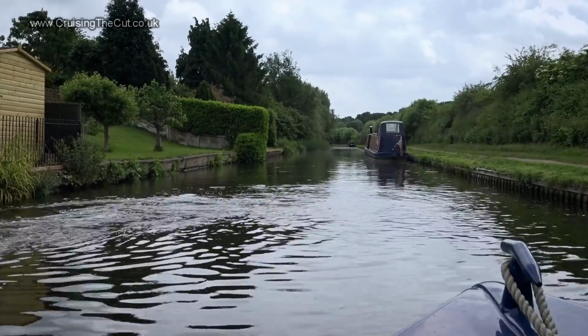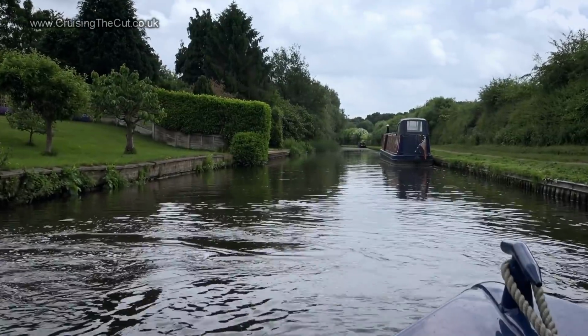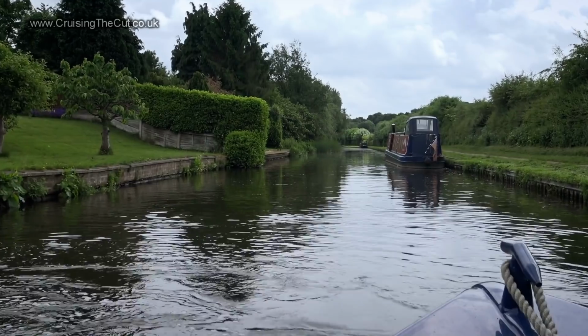2 more locks until I get to the tiny village of Swindon, not to be confused with the sprawling metropolis of Swindon near Reading, which is a different Swindon. So 2 locks, and then I'm told it should be okay to moor up down there. And so it proved to be, a quiet and popular spot below Swindon Bridge, opposite some houses, where I called it a day.